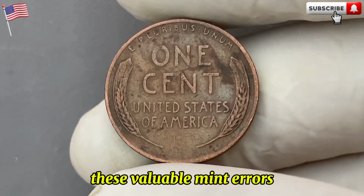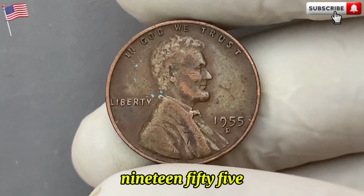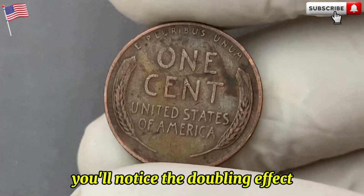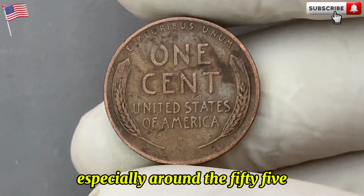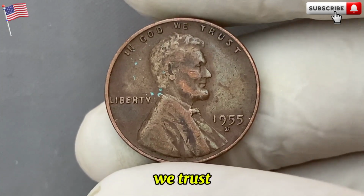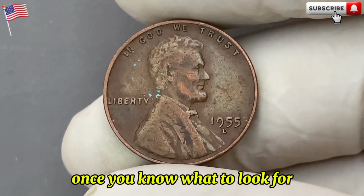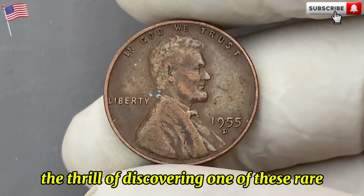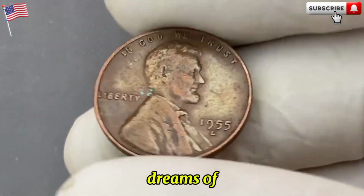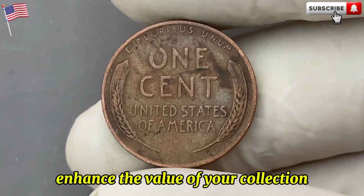Identifying these valuable mint errors takes a careful eye and a bit of patience. Examine the date, 1955, closely with a magnifying glass or loupe under good lighting. You'll notice the doubling effect especially around the 55 in the date and sometimes on the words Liberty and In God We Trust. This doubling creates a shadow-like effect that is unmistakable once you know what to look for. The thrill of discovering one of these rare coins in a collection or in circulation is something every coin lover dreams of. It's like uncovering a hidden treasure that could significantly enhance the value of your collection.